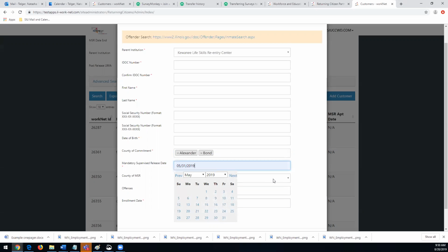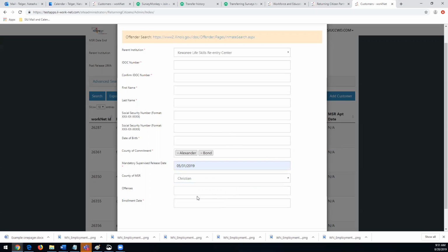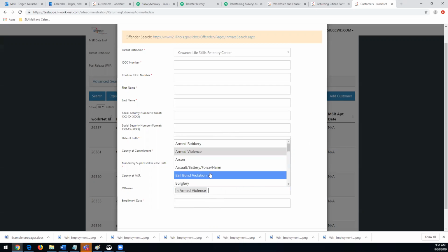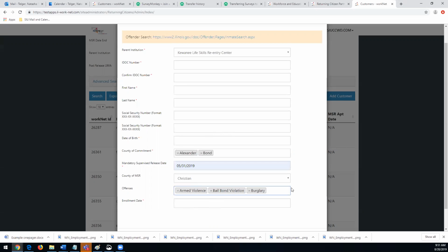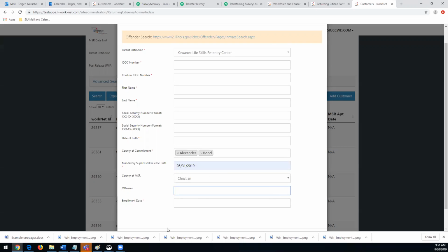We have our date for mandatory supervised release. We have the county. You only click one county for the MSR county, and then the list of offenses. You can add as many here as needed. I know there was a comment from one of the other areas that sometimes this didn't always match up exactly to what their offense was, but this list was provided by the Department of Corrections. So if we need to make any changes, we just need to go back to the Department of Corrections and see what needs to be added to that list. And then their enrollment date.